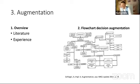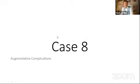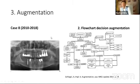Or you have experience. In our clinic, you have to ask, what is the wish of the patient? What is possible for a lab technician, and what can you do? And the only thing, this is a summary of a case where I can show different possibilities.